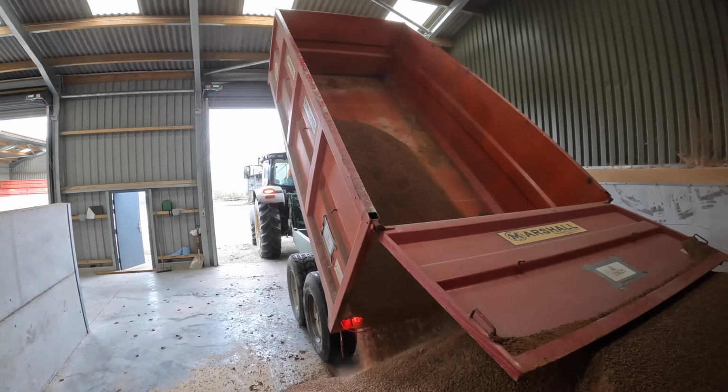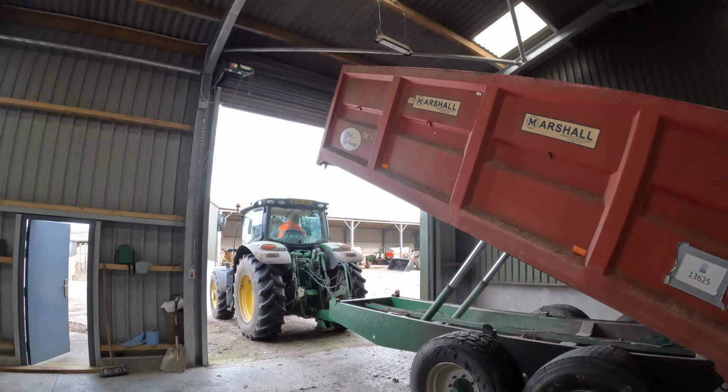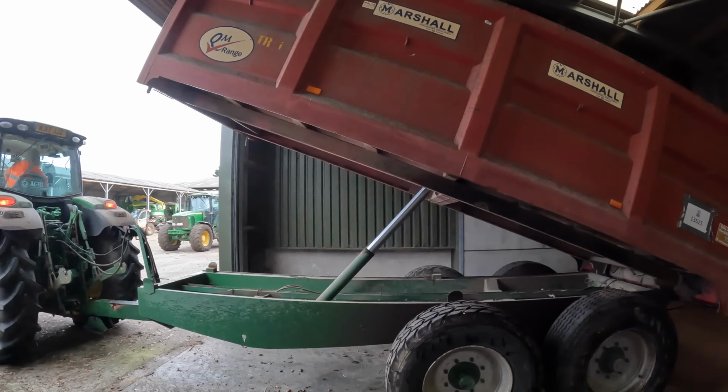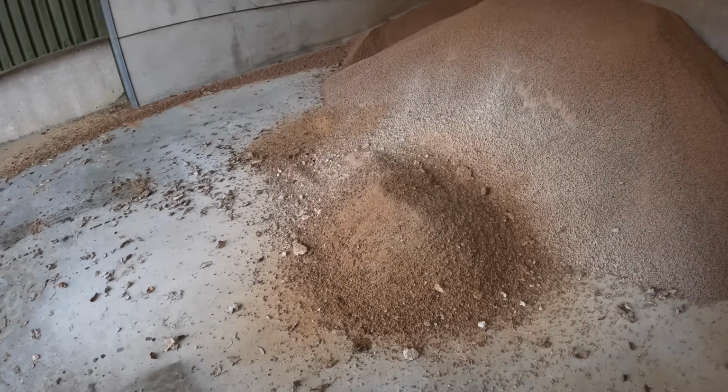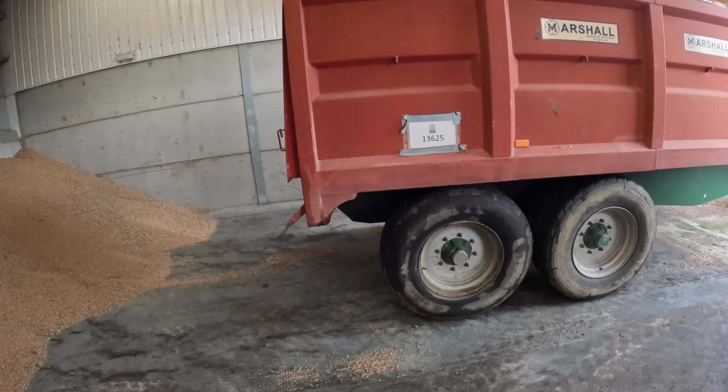I might have to scrape that last little bit out because it looks like a bit of a damp floor. So we'll let the body down. I'll get in there and scrape it. There you are, look, just a little bit to sweep out. There was a bit of flour stuck to the floor from the barley that was in there. Or, you know, barley flour, whatever it is. I'd better shut the door for him.